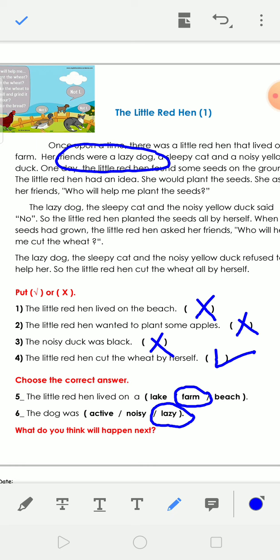The third question. What do you think will happen next? Think of this question, please, until we read what happened next in part 2. Thank you so much.